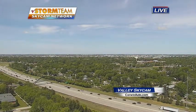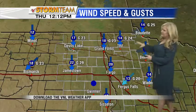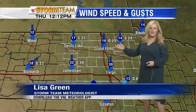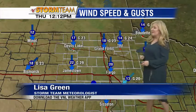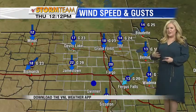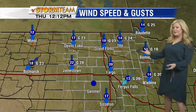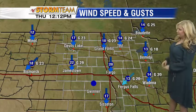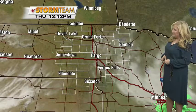Let's check out our latest wind speeds here this afternoon. Winds are in the 20s, some gusts into the 20s, and then of course we're seeing that one gust out in Jamestown to nearly 30 miles per hour. So still breezy. We were talking this morning about how this will gradually be coming down, and it actually is. We had some strong wind gusts earlier this morning into the 30s. So seeing some improvement showing up on our report map for the wind speeds.